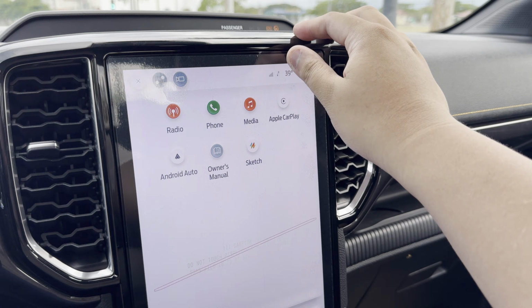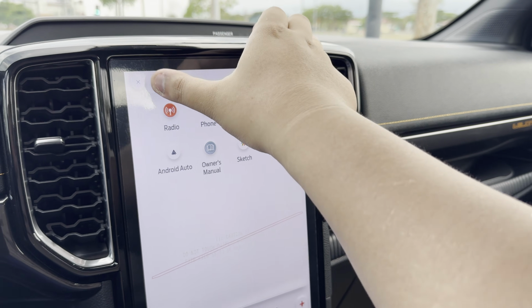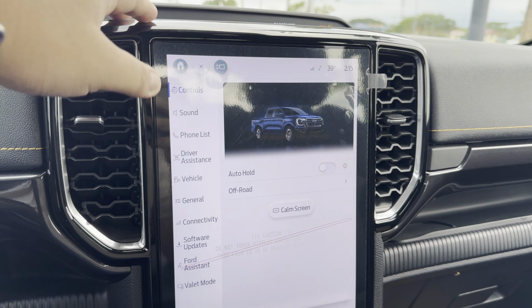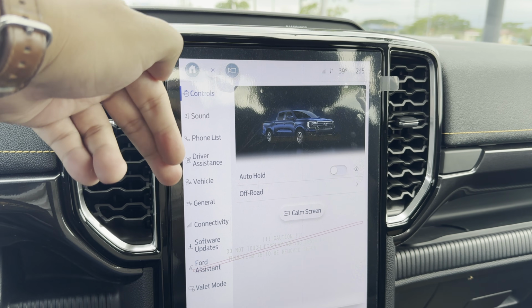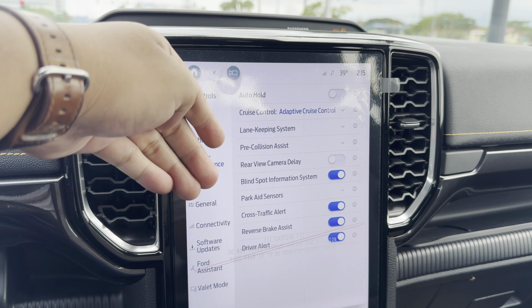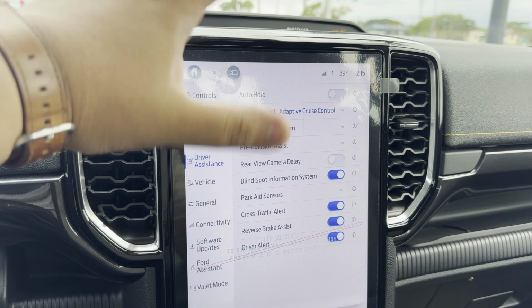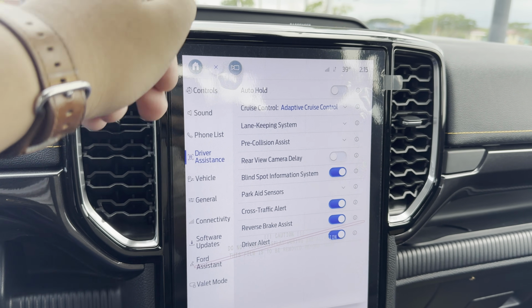Let's check out where the settings is. There you go. Now for the settings right here, you have again controls, sound, phone list, and drive. Let's check out driver assistance. So for driver assistance, you have your cruise control settings right here, pre-collision assist, lane keeping system, a bunch of driving safety features in here for you to play with.